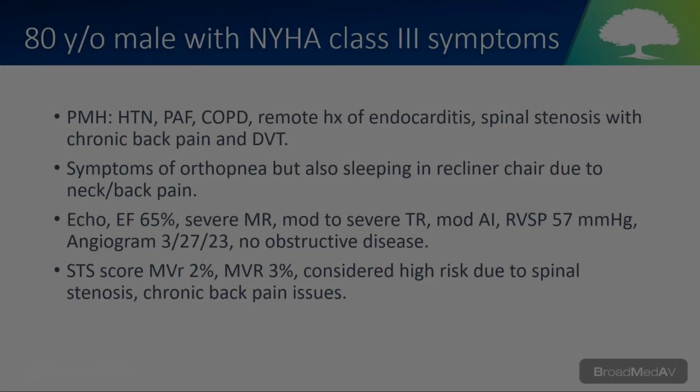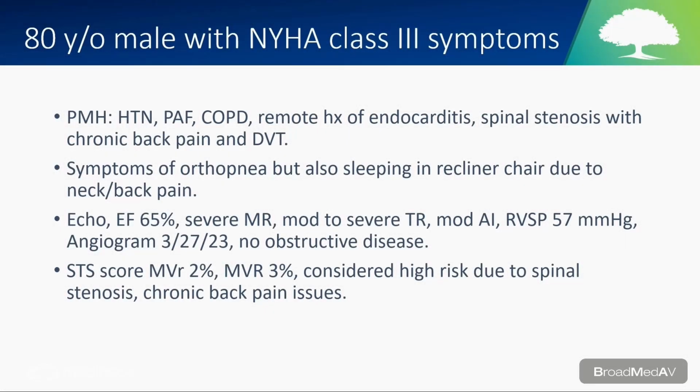So we have an 80-year-old gentleman with NYHA class 3 symptoms. He has a past medical history of hypertension, paroxysmal atrial fibrillation, COPD. He has a remote history of endocarditis and spinal stenosis with chronic back pain issues and a history of DVT.